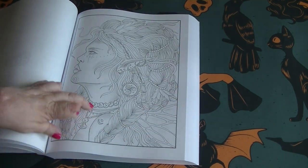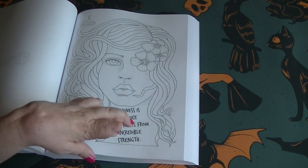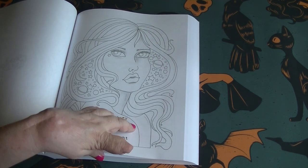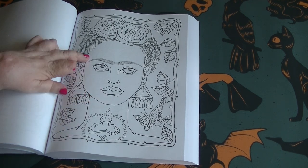I'm filming by the window in our living room, and the dogs like this big picture window to be able to look out of, so they're not crazy about the fact that I'm blocking their view right now.